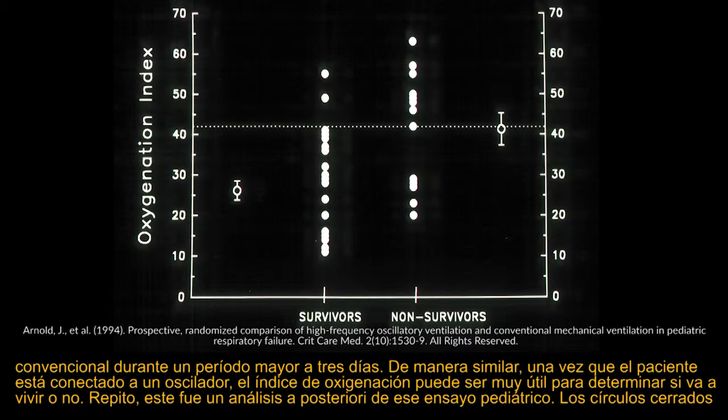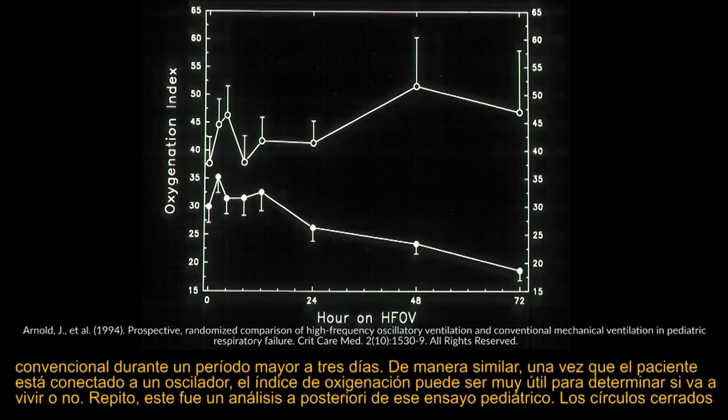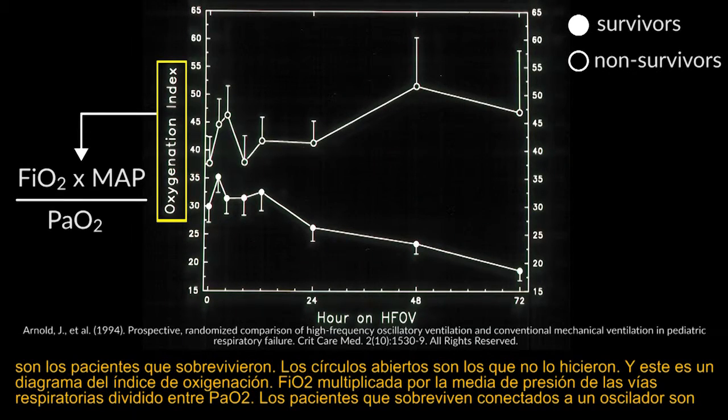Similarly, once you're on an oscillator, the oxygenation index can be very helpful in determining whether you're going to live or whether you're not. So again, this is a post hoc analysis from that pediatric trial. The closed circles are those patients who survived. The open circles are those who did not. And this is the plot of the oxygenation index: FiO2 times mean airway pressure divided by PO2.